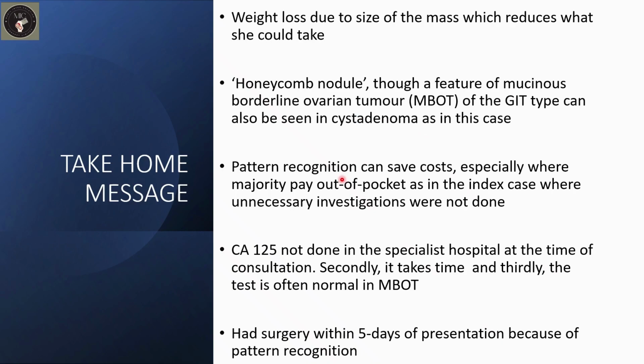In Nigeria, majority of patients pay out of pocket. This is a patient who came from the hinterland. There are challenges, especially with withdrawal of fuel subsidy in Nigeria, the long distance, and where the patient will stay when she comes to the city. So one can see how the ultrasound findings in this condition help narrow down this diagnosis to mucinous cystadenoma with a strong differential of mucinous borderline ovarian tumor.